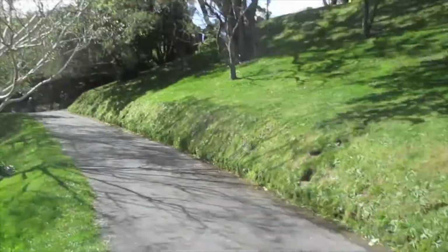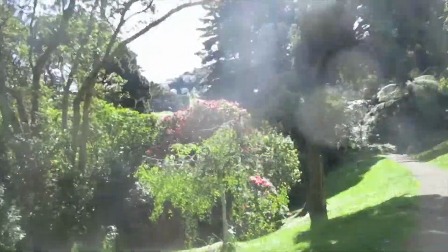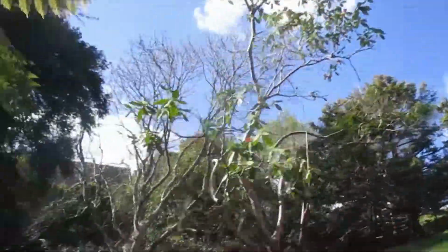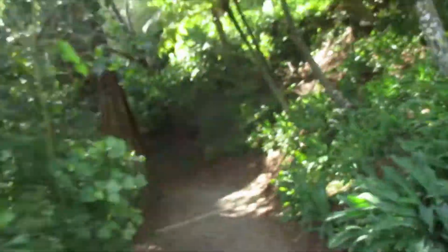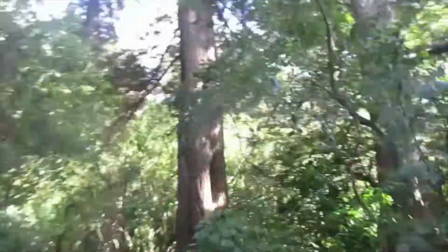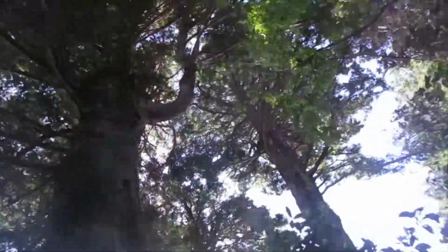So you can continue along this little path here, or you can go down here, the bushwalk. There's a big totara tree there. Got some rhododendrons. Quite a nice little cherry there. Got a nice redwood there. Californian redwood. It's a whole bundle of them. So let's face it, there are times in life where you need a sequoia.